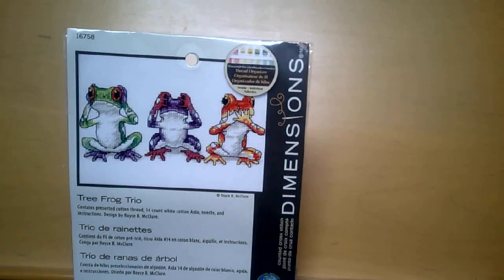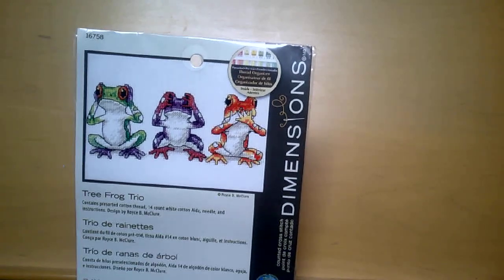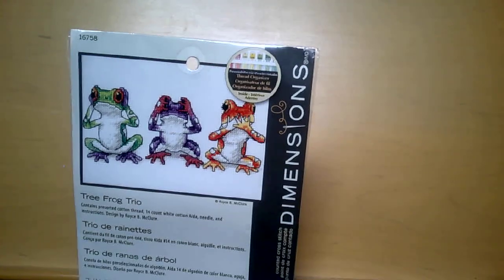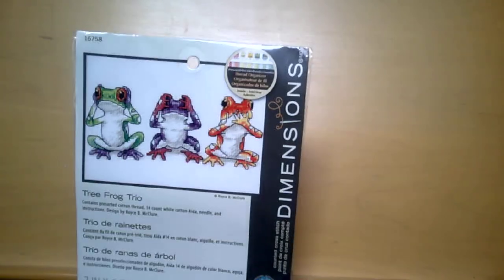Another regular Dimensions. This is Tree Frog Trio. 14 count white Aida. I see copyright Royce B. McClure under that image, so they must be responsible in some way for the artwork.